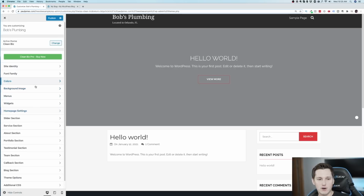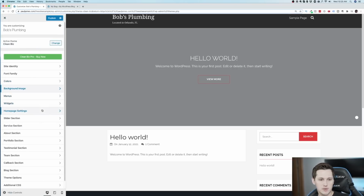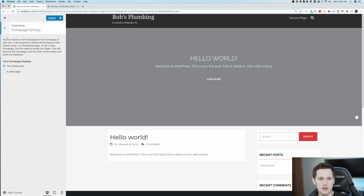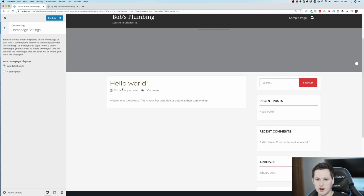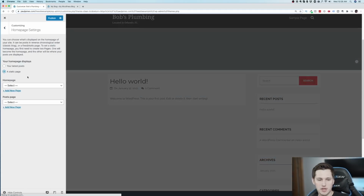We've got different background images, so we can add a background image in there. I'm guessing that'll control this section here, but I'm not 100% sure. We'll kind of get to that as we get going. We've got homepage settings. So do we want the homepage to display our latest posts down here, or do we want it to just display a static page? So we can do that if we want.